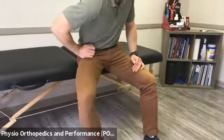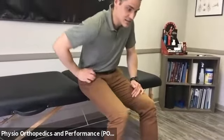You should feel as you roll through that lacrosse ball tender spots. The nice thing about the TFL is it's a tiny muscle, in which case you probably don't have to scan a whole bunch of areas. You can pretty much pin all of it under the lacrosse ball in just one spot, as opposed to the low back and the glute med where you might be searching around a little bit more. Reps and sets of that, same thing, you're doing about 10.